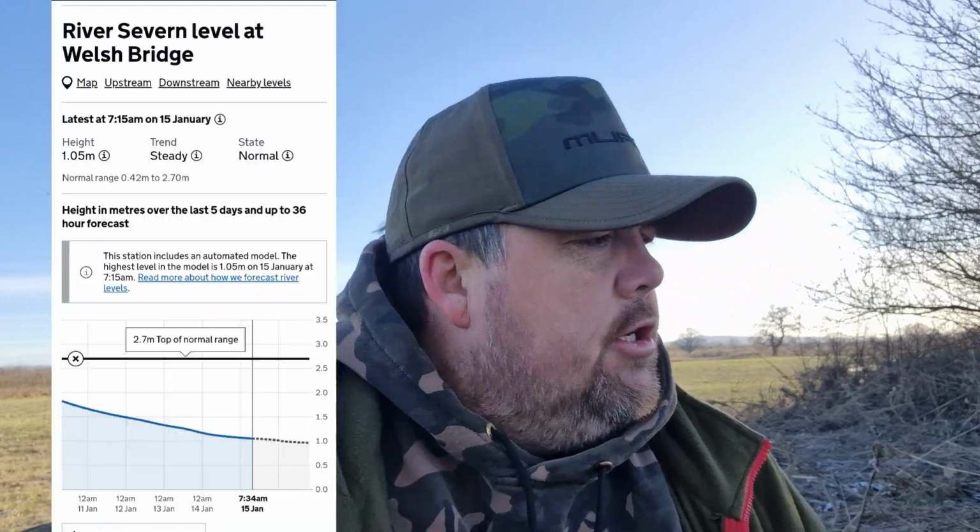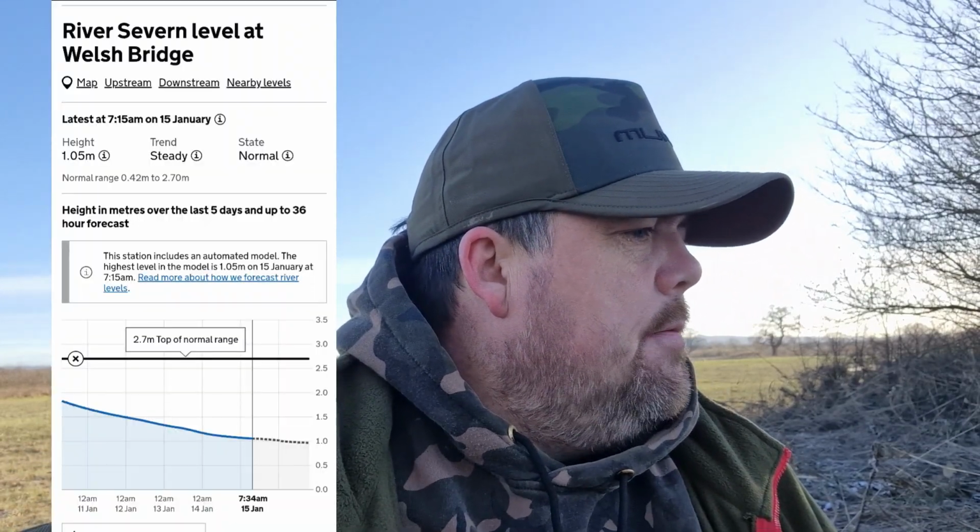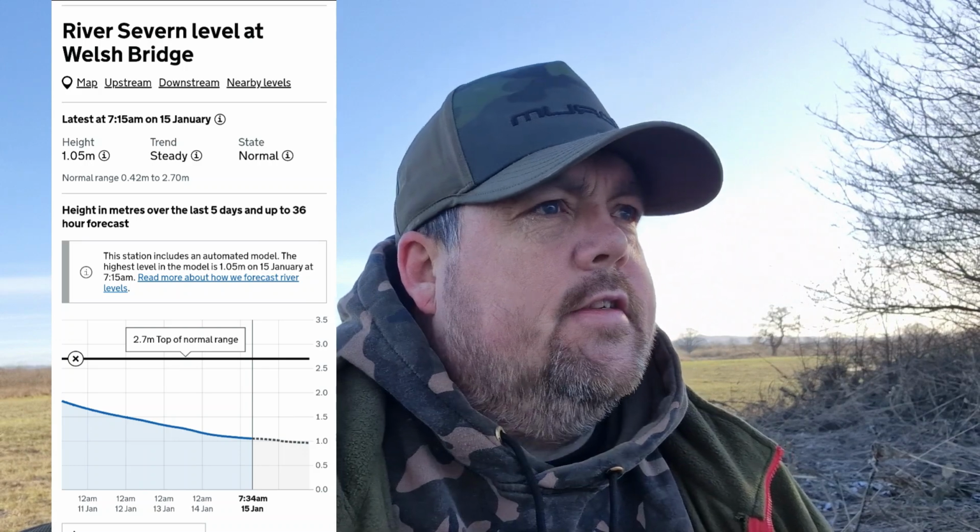Yeah, the level's down to a metre at the measuring station at Welsh Bridge. Last time I came it was 2.5, I think. Anyway, we're back. It's really cold, it's 2 degrees. I think it's highs of 3 today, so yeah, there's frost on the ground.